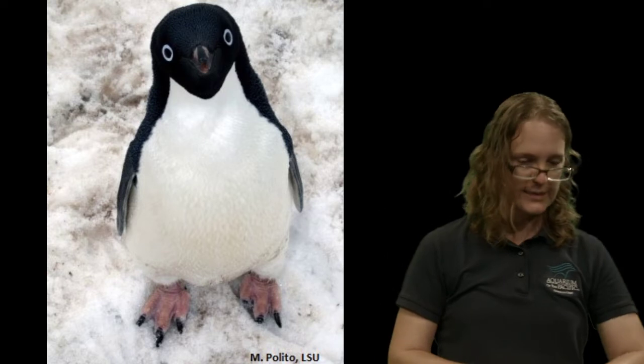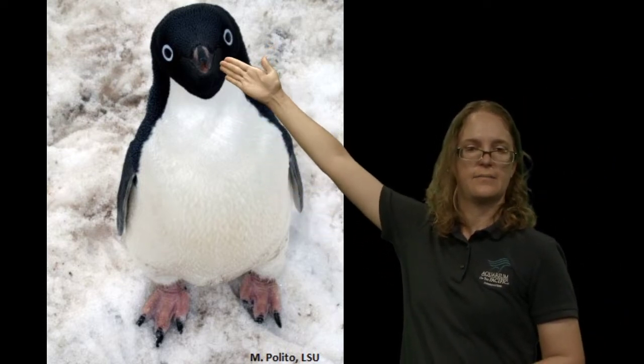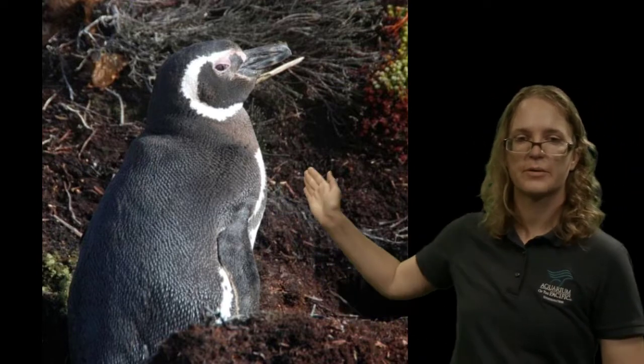So let's see. We talked about feathers. That's definitely one thing that makes a bird a bird. And again, penguins are birds. Look at their beak too. So this guy's got a beak right there. And a beak is another thing that makes a bird a bird. Our penguins' beaks are a little bit long, and you can tell a little bit about what a penguin eats by looking at that beak. So ours are pretty long.